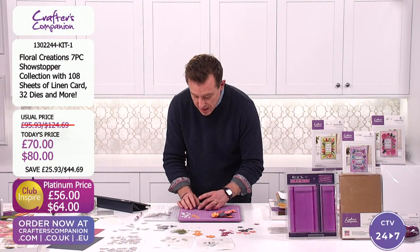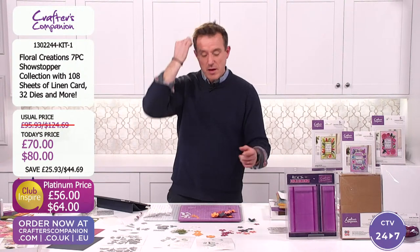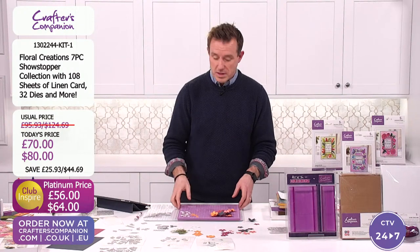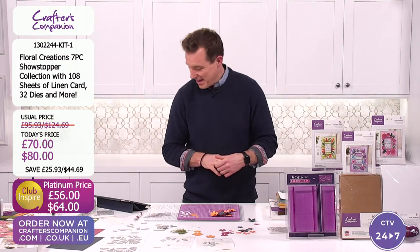My rule has always been, if we have a guest on, I would not normally do it, but I thought today I couldn't help myself really. It's one of those ones where it doesn't matter if I finish. I can do whatever I want to do, but with the flowers, even if I just cut a load of flowers out, at least I've participated and I've had a lot of fun.